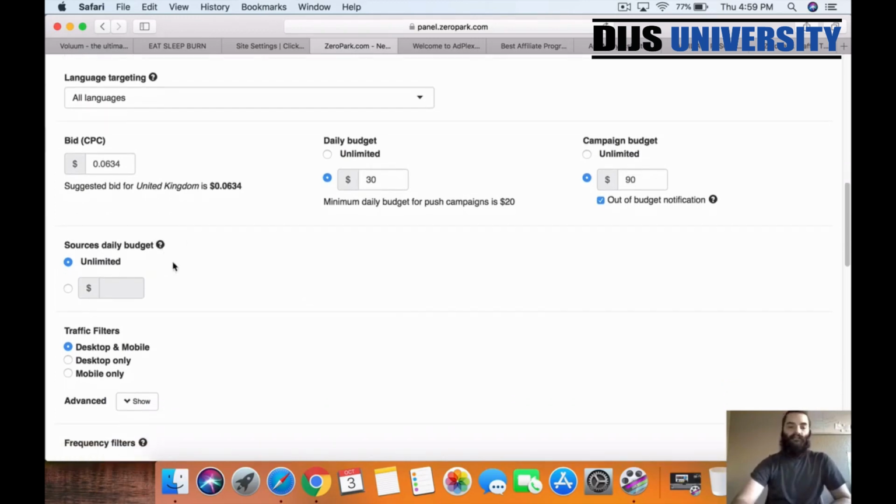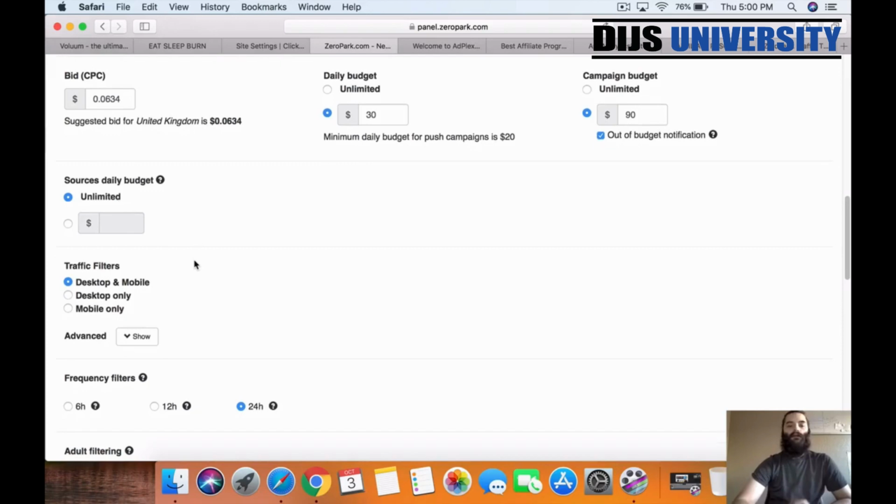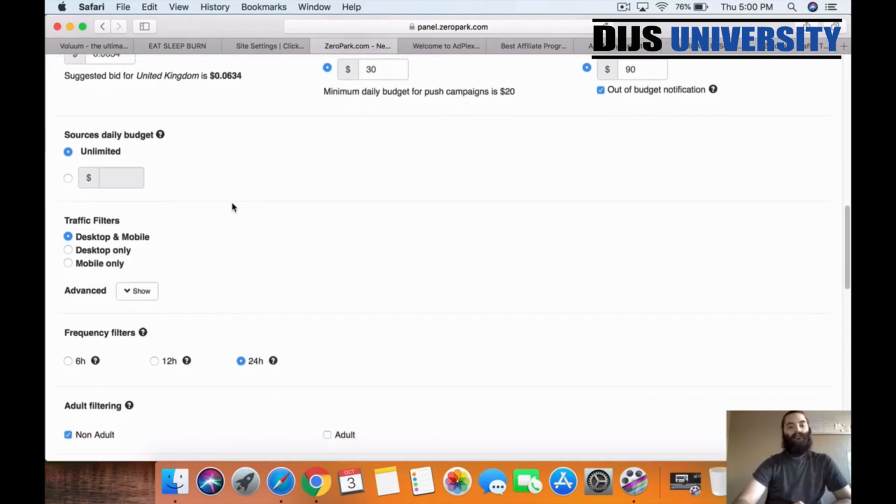Sources is if you wanted to put a budget on specific sources. Let's say that you didn't want the sources to spend more than maybe $10 per source. We're not going to set that up today just because we are going to do some data analysis later on to check the sources and see which ones are doing good and which ones are doing bad. And we'll get rid of the real garbage ones. We'll start to exclude those zones, those sources and targets. So we're really not going to worry about that for right now.